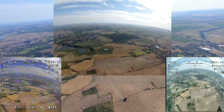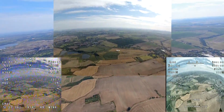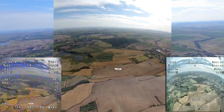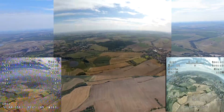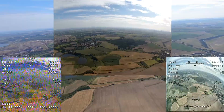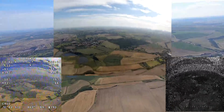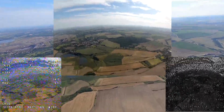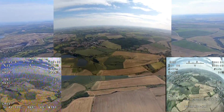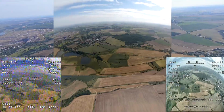So I've got my VTX at the moment on Mode 4, running on 800. That's now 1.6 watts, I think, the highest level on the Tank Solo. I'm just going to leave it on here until it breaks up. Just drop it down to Mode 1. You see that's breaking up badly, because I think that's only 25 milliwatts. Mode 3 I think is 800 milliwatts. I don't have Mode 2, by accident.